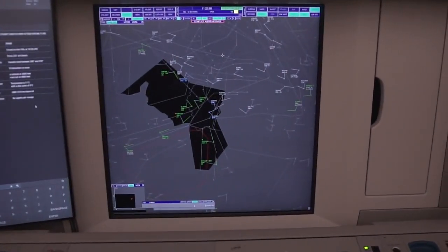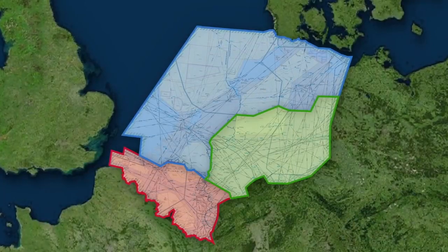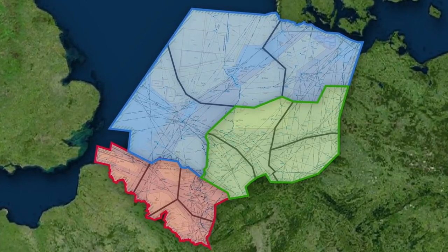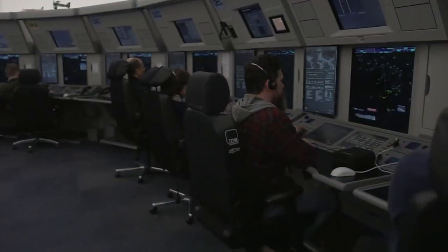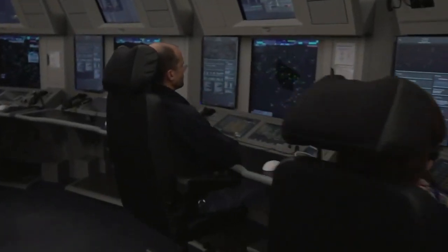This allows them to really learn the design of their airspace in depth. Each of these sector groups is then divided into sectors themselves. Now, sectors can be divided both horizontally and vertically. For example, there's the Luxembourg sector between flight level 245 and 355, and also the Luxembourg High sector above flight level 355. At the very busiest times, each sector will have its own dedicated set of controllers.